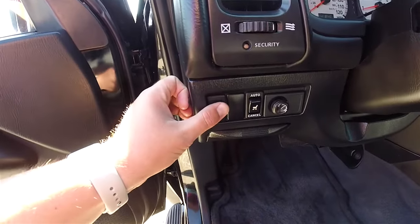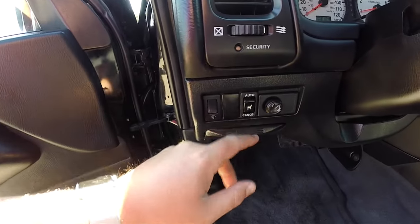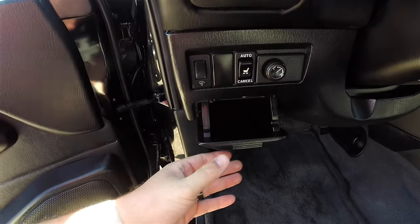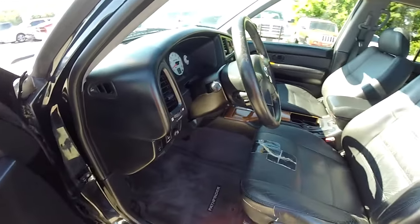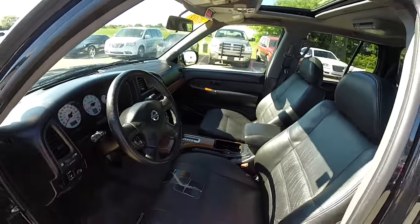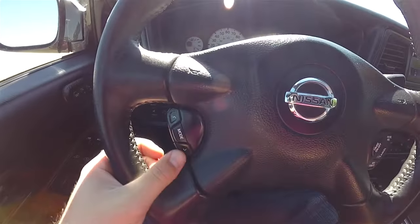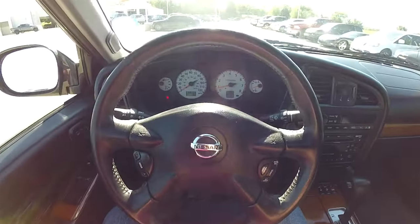On the dash you have your instrument panel dim. Your easy exit feature cancel switch, power mirror selector, little storage cubby, leather wrap, tilt steering wheel. Alright, I'm panning through the interior, just a little more details. You do have audio controls, as well as your cruise control on the steering wheel.